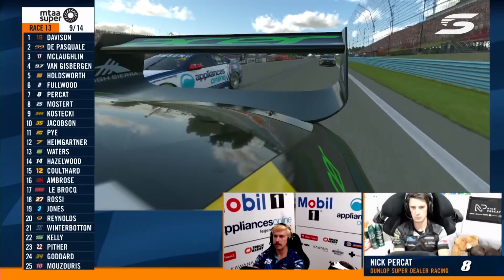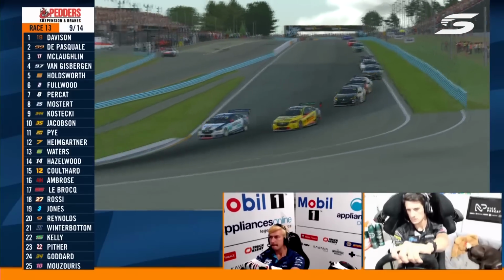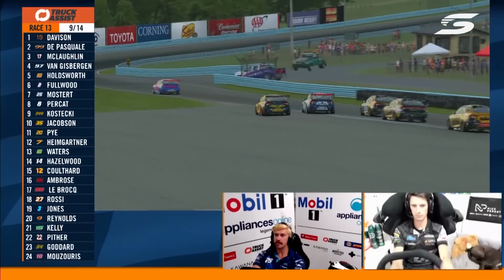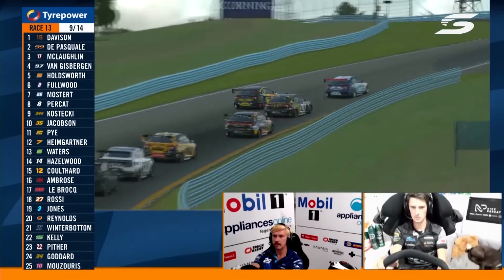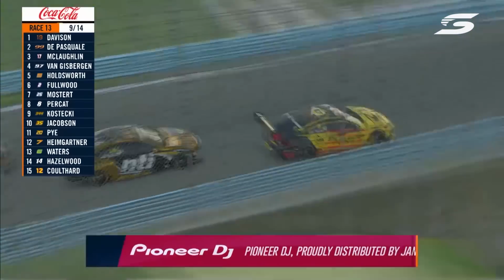Now Chaz Mostert again is going to have a look at Nick Percat, this time up and over the hill, and he will get that job done. Or can he hold on to it, Nick? He goes wide, wide, and he's still going to fight it. He's still going to argue the point, but that is an argument lost as Mostert takes it back up over the hill and gets that position. Mostert into 7th, Percat back to 8th.